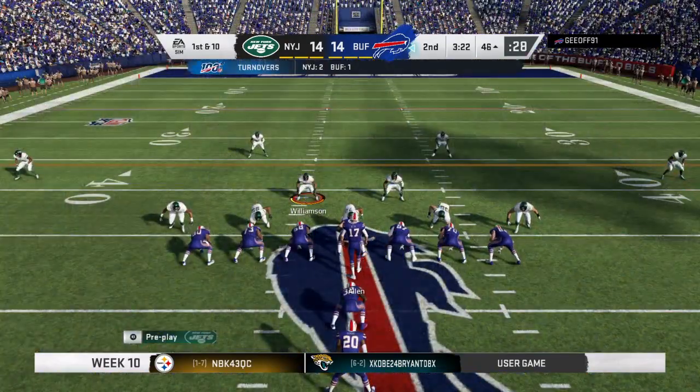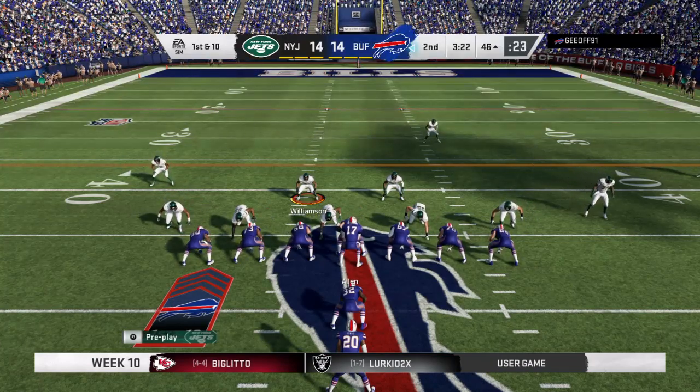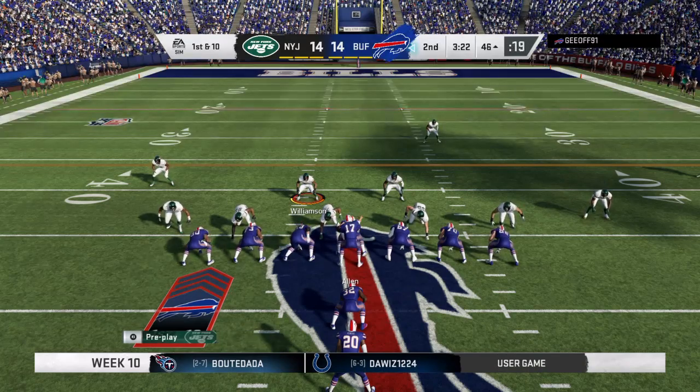Mike's 50. Mike's 54. And here we go. Watch the pass. Watch the pass. Joker. No. Pass.